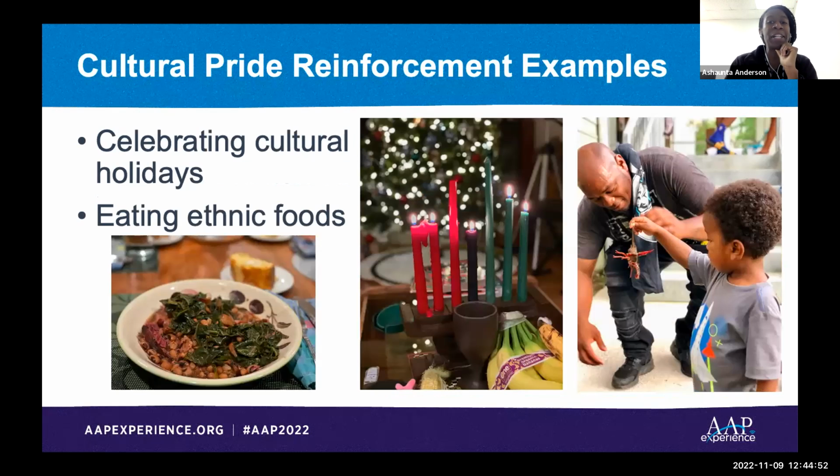Other examples: celebrating cultural holidays, eating ethnic foods, like the black-eyed peas and the collard greens that are displayed there in celebration of the new year for good luck and financial prosperity, the Kwanzaa candles and the Christmas trees, holidays that are important to my family. And then on the far right is my son holding a crawfish at his first crawfish boil when we visited family in Louisiana.